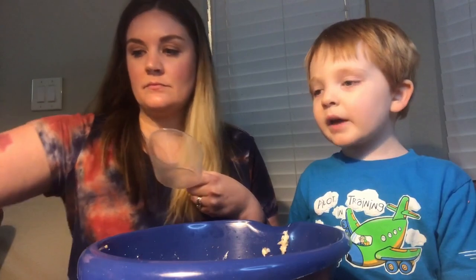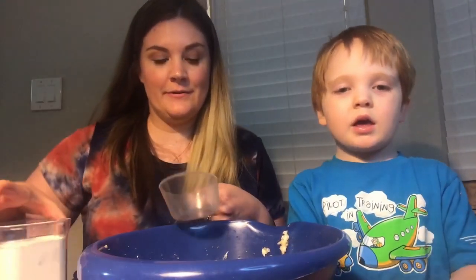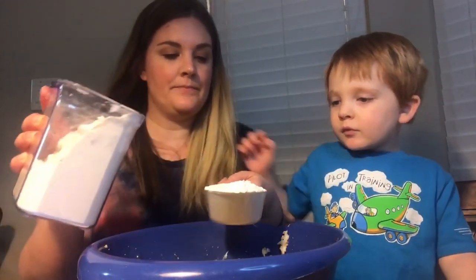Okay, now we're going to add in 3 cups of all-purpose flour. Our table is getting a little full here.